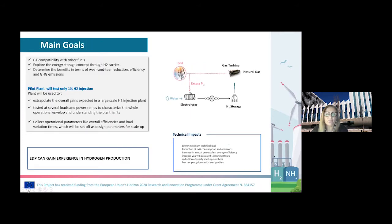So next slide, please. The main objectives of the demo plant are to evaluate the gas turbine compatibility burning other fuels, and to explore the energy storage concept through hydrogen as a carrier. So we transform the electricity into a molecule, store this molecule, and then we burn the hydrogen again to produce energy. We will also evaluate the benefits in terms of wear and tear reduction, efficiencies and greenhouse gas emissions reductions. It will be injected 1% of hydrogen, which is about 65 kilograms per hour of hydrogen at maximum load.